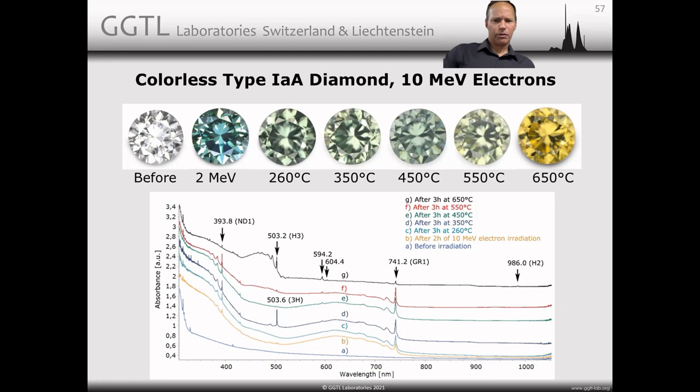So 550, 650, that temperature is about the limit where the vacancies in the diamond start to migrate and form new defects. And you can see it every time. You can see it down in the spectrum what happens. Before, there's not much. After irradiation, you have GR1. And then the more you heat, the more GR1 disappears and you form H3 and sometimes H4, which are responsible for the yellow color in the end, if you have a type 1A diamond. And this is the basic thing that we did.